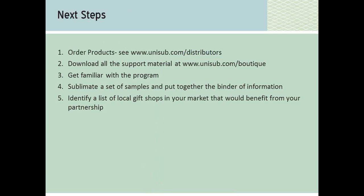But you might want to look and see what's already in the market now if you're interested in doing that, or what you feel comfortable with. Then you'll want to sublimate a set of samples. So, you could sublimate some samples and put together a binder of the information. If you happen to know who the shop owner is, maybe you can sublimate something with their initials or their monogram on it. That might be pretty neat.